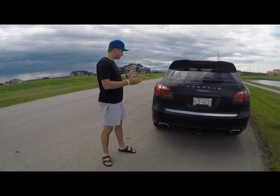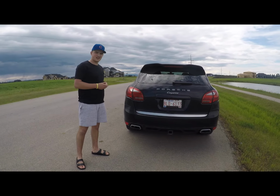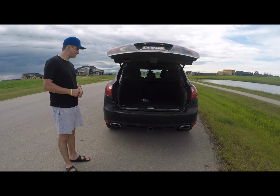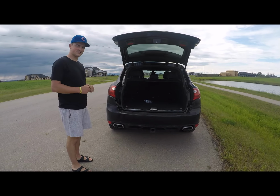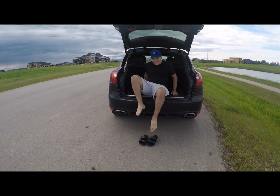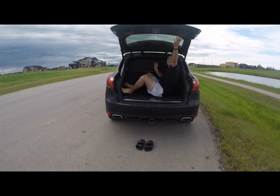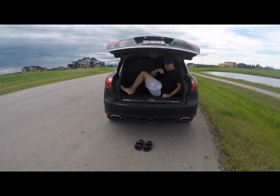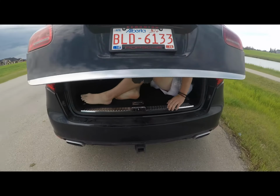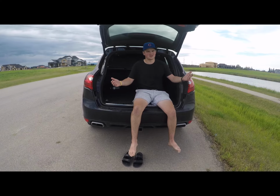Now that we've gone over a few of the different aspects of the vehicle, I'm going to do the most practical test of all. How big is the trunk? Let's pop it right open. It opens quite quickly. Now, let's see if I fit. Be courteous and take off my little shoes. So just like that, not only is it good looking, but it's also practical.